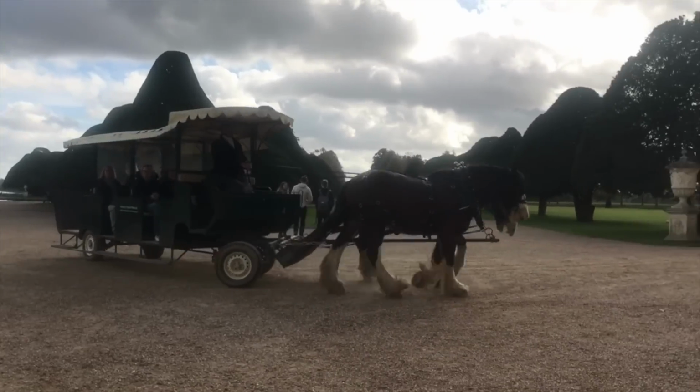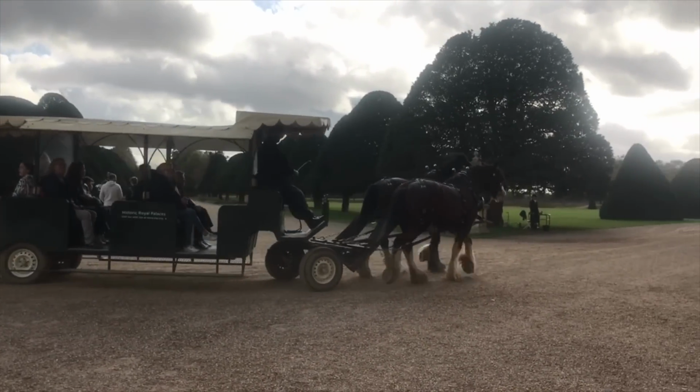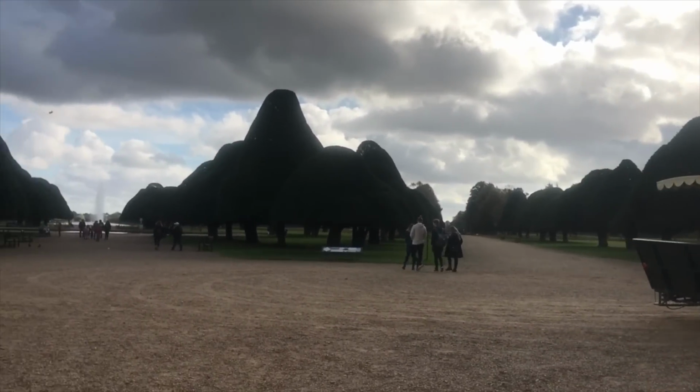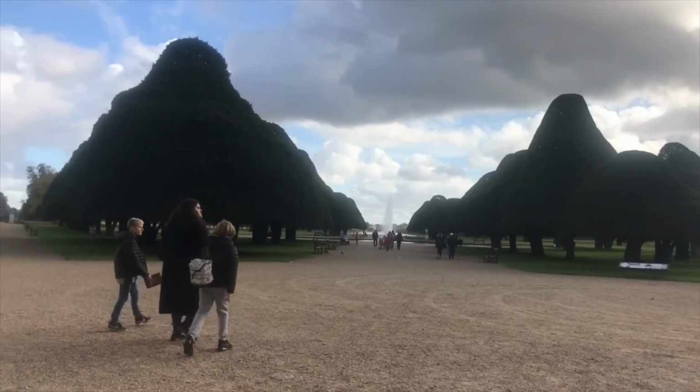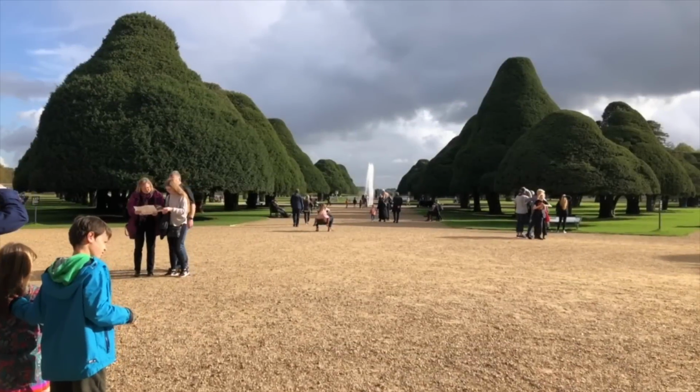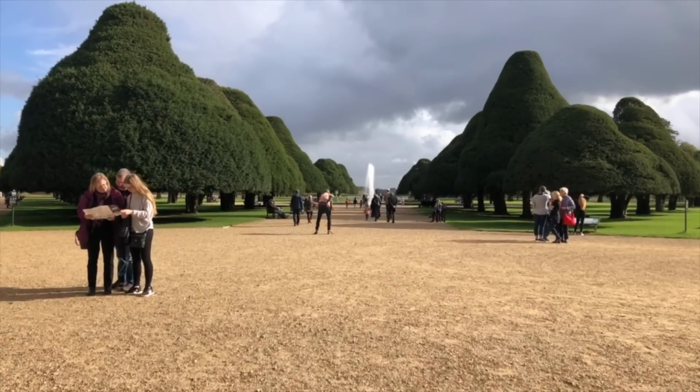Hampton Court Palace actually has an astonishing 9 gardens, covering 60 acres. And since this video can't be 10 hours long, I'm going to show you 2 of them. And the first that we're going to visit is the grandest, the Great Fountain Garden.